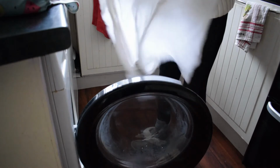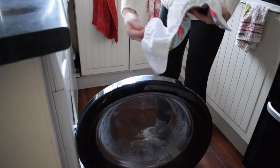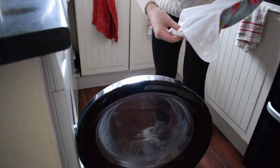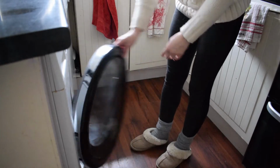I have about 10 of these muslins that I got cheap on eBay, which I just throw into the washing machine, and it all gets washed with the nappies as well. Don't forget to take out your inserts, putting them into the washing machine.